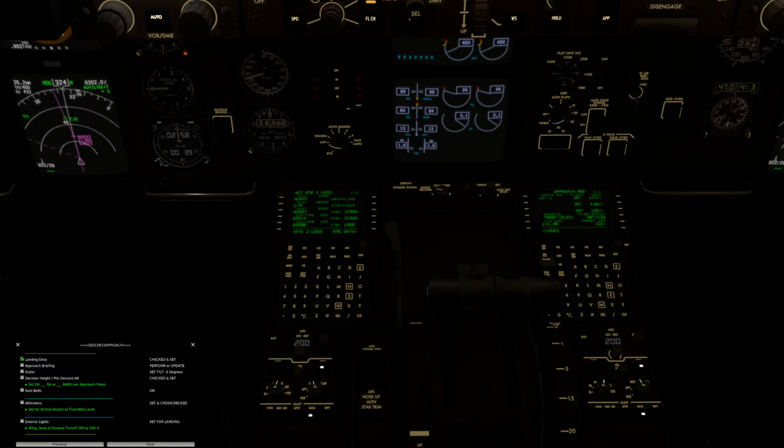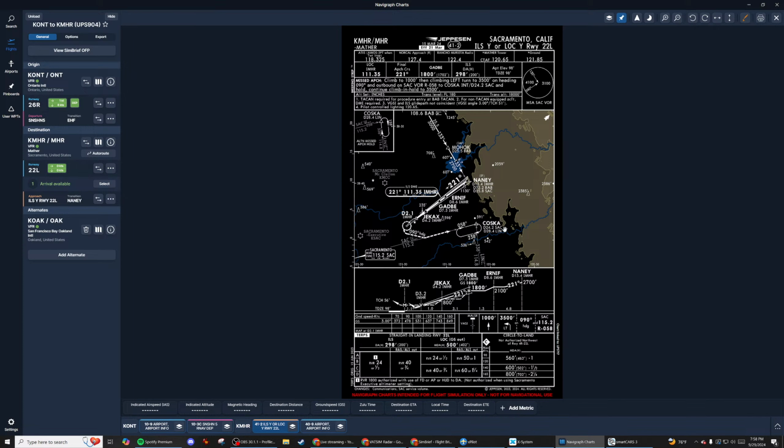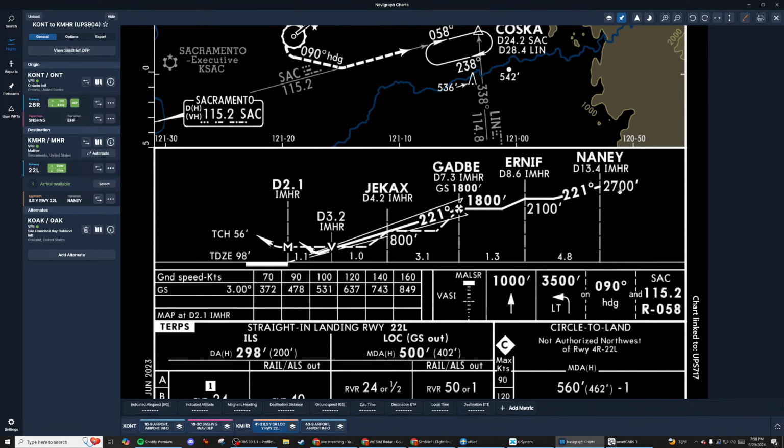Approach briefing. Okay, so we don't have an actual arrival going into Mather. All we have is just vectors and our own LNAV to get down. We are going to be using the ILS 22 left. It's the ILS Yankee 22 left. I expect to get vectors to Nanny, which is the intermediate fix here. So I prefer vectors there. We're going to fly the ILS in. From Nanny, we need to be at 2,700 feet.